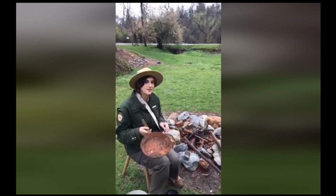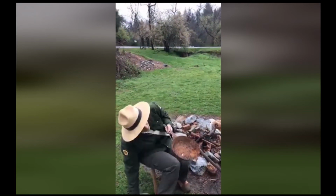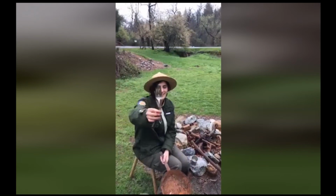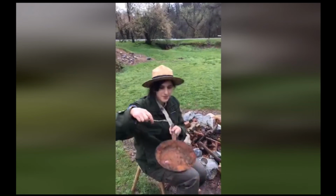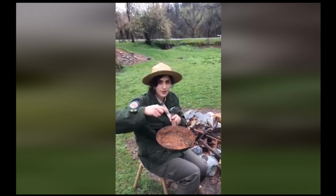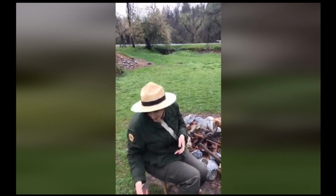I'm just gonna put that right there. Didn't happen. So you cook your meat, and you need to flip your meat over. So you can see this fork right here kind of almost looks like a pitchfork. You take your meat, you turn it over, flip it. That's how you cook it. And then you would eat your meat.